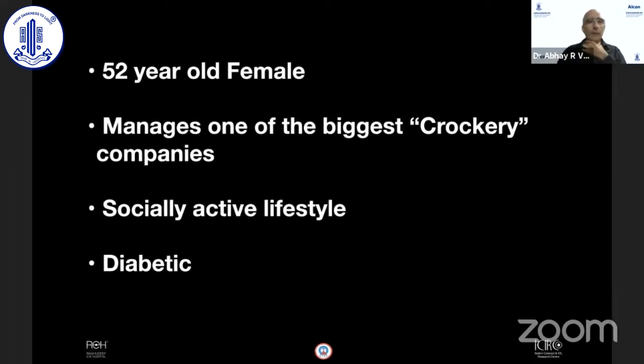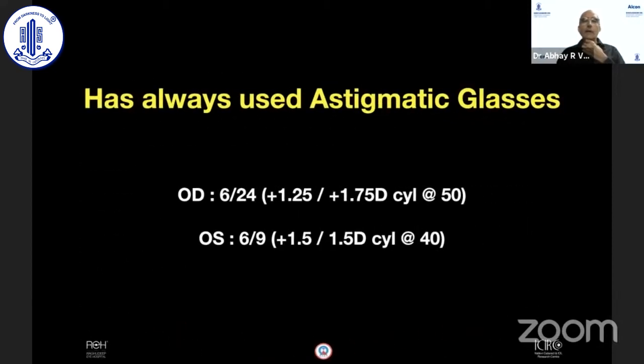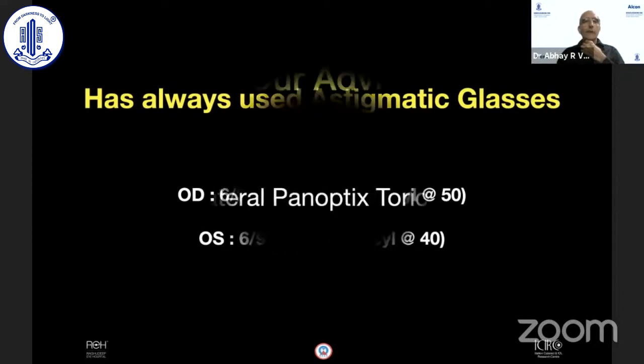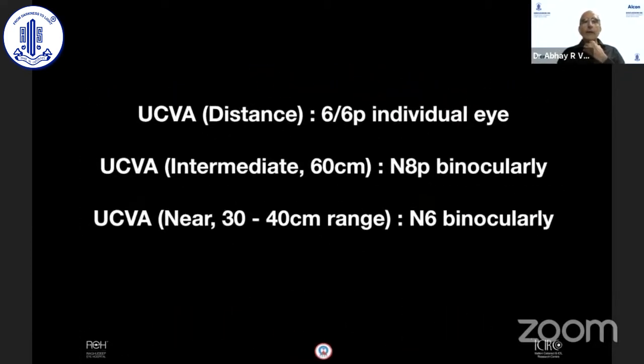This is the last patient. A lady managing one of the biggest crockery companies in India, with a very socially active lifestyle, as you would imagine. And these people spoil their health, and she is diabetic and had always been astigmatic. So we performed bilateral PanOptix torics, and vision was extremely good binocularly and at 60 centimeter and 6 meter.